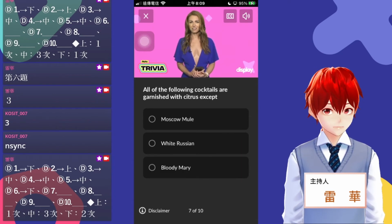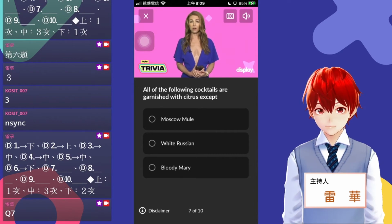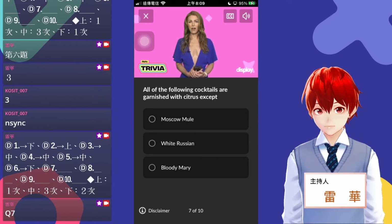All of the following cocktails are garnished with citrus except Moscow Mule, White Russian, Bloody Mary.